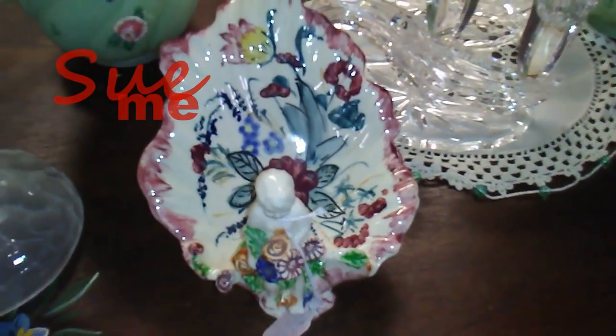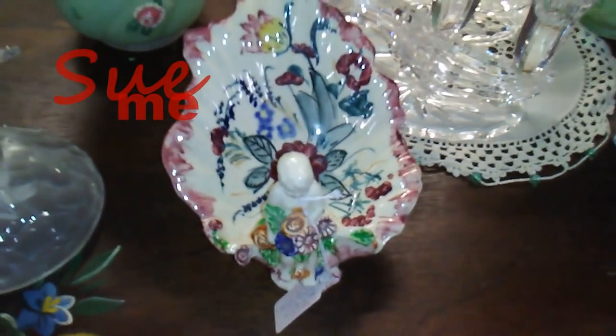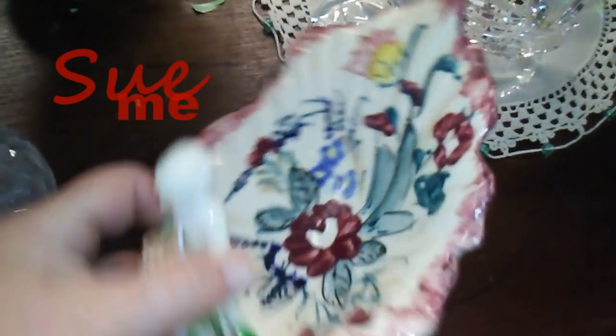It's a footed dish, obviously, but I'm not quite sure what you would put in it, because the area that would hold something in here is very small. I suspect this must have had some sort of special purpose.